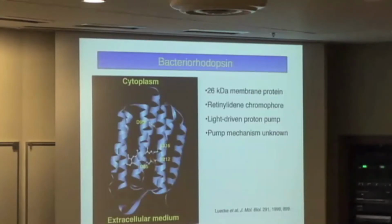And what we want to know is the mechanism of the actual proton pump, right? So the way this works, there's a Schiff base right here in the center of the protein, and it transfers a proton from there to an aspartic acid, and then it goes out to the extracellular medium. So you hit this with light, and you get this proton transfer. And then the whole system recocks from the cytoplasmic side, the Schiff base reprotonates. All right? So we're actually interested in the details of the mechanism. How does this proton actually transfer from this retinal chromophore down to the aspartic acids?